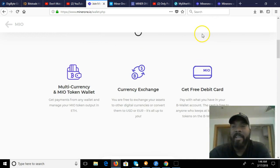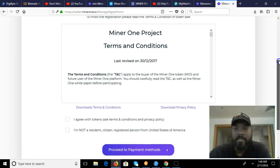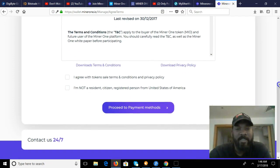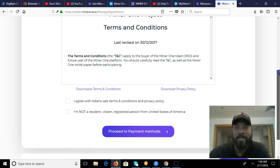Okay, so I had started to sign up, and then I got the bad news. You get to the contract page here, and it says that you agree with the token sale terms, and that you also agree that you are not a resident or citizen or registered person of the United States of America. Which I can't, because I am. I'm still a citizen and a registered person of the United States of America. So Americans are not allowed to participate in the ICO. Bad news.